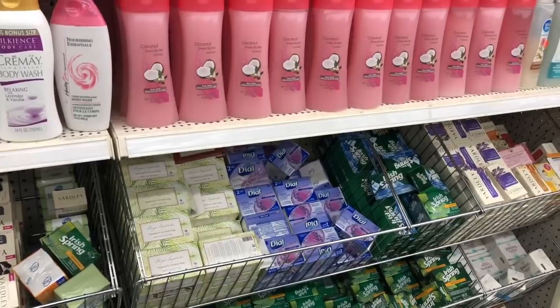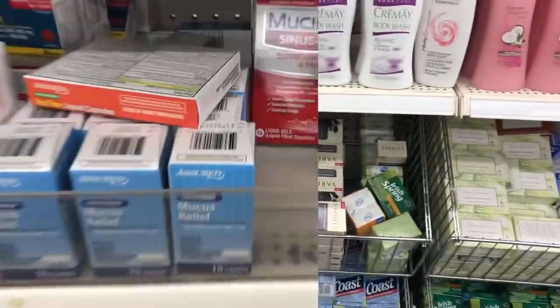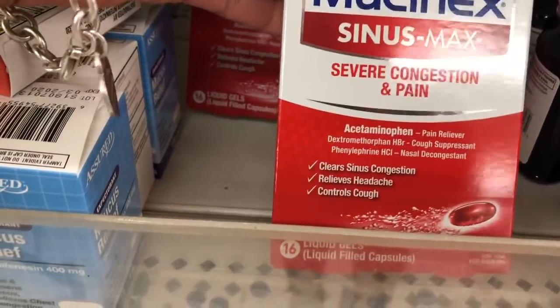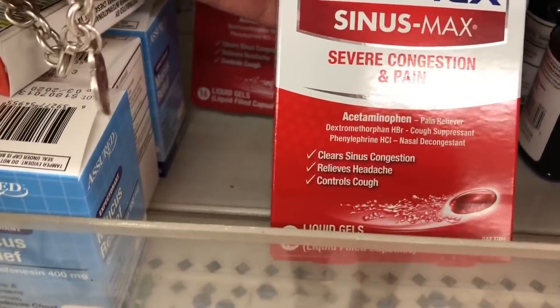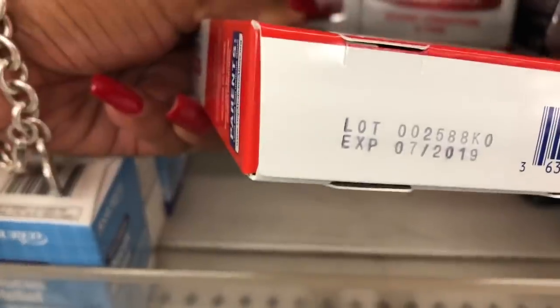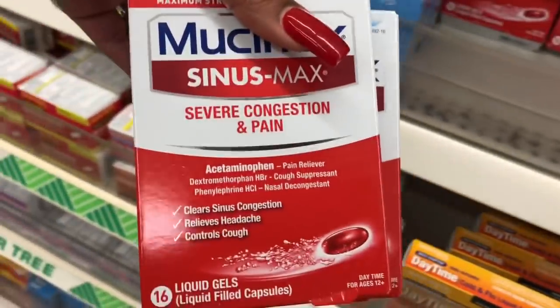go ahead and go into the next aisle. So I am super excited. They have the Sinus Max Severe Congestion. Clears sinus congestion, relieves headache, controls cough. 16 gel caplets. Doesn't expire till July of 2019. So I'm going to grab two of these to have in my stock. It's a great price.